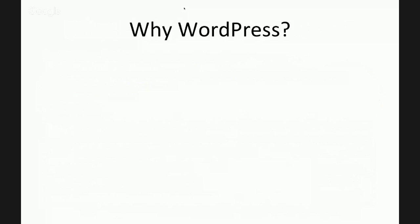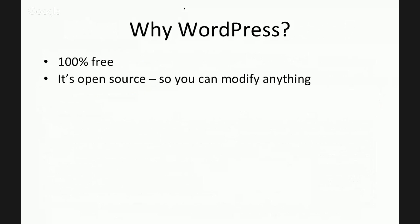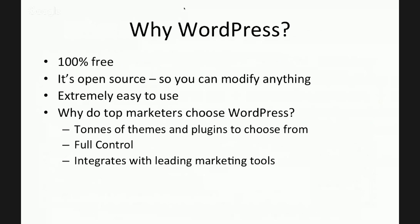But why WordPress? WordPress is 100% free. It's open source, so you can modify and change it any way you want. It's very easy to use. All the top marketers use it. All the top online trainers use it. You can verify that for yourself. And why do they use it? They use it because there's tons of designs and plugins to choose from. They have full control, and it integrates with all their marketing and business tools. So that's the reason top marketers choose WordPress.